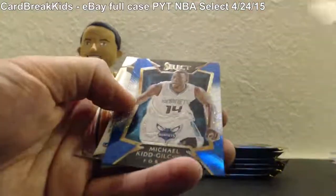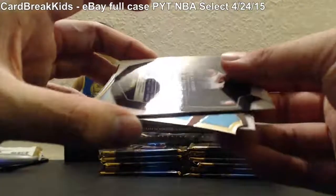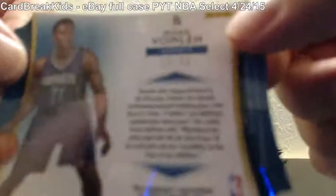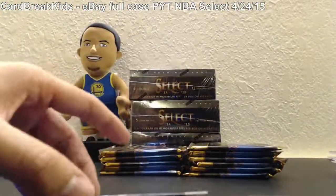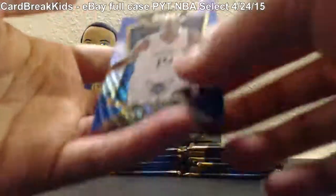We have a die cut. Come on. Let's get some magic in this. Noah Vonleh. Die cut rookie. Noah Vonleh. 38 out of 99. I heard you. I know what you mean. Michael Kidd Gilchrist.